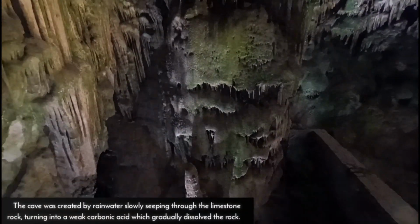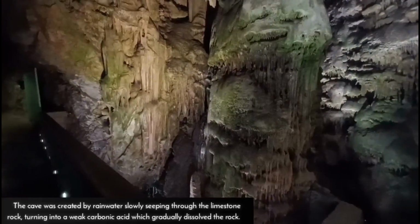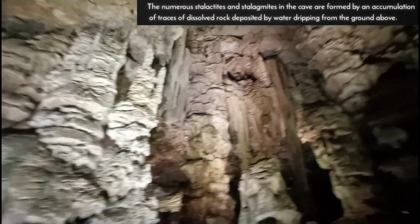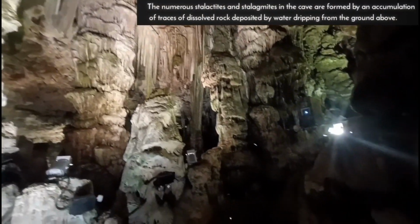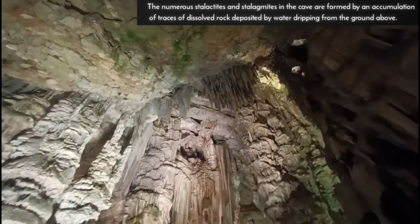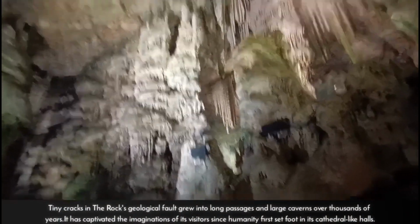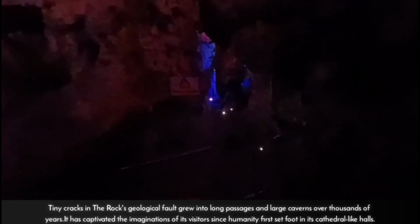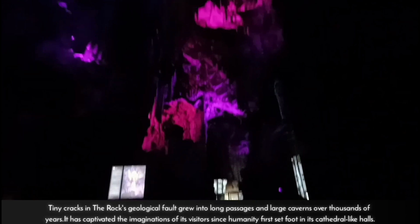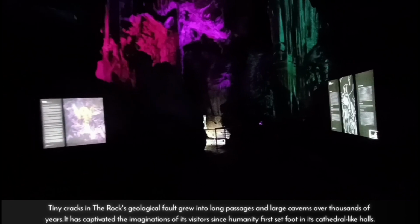The cave was created by rainwater slowly seeping through the limestone rock, turning into a weak carbonic acid which gradually dissolved the rock. The numerous stalactites and stalagmites in the cave are formed by an accumulation of traces of dissolved rock deposited by water dripping from the ground above. Tiny cracks in the rock's geological fault grew into long passages and large caverns over thousands of years. It has captivated the imaginations of its visitors since humanity first set foot in its cathedral-like halls.